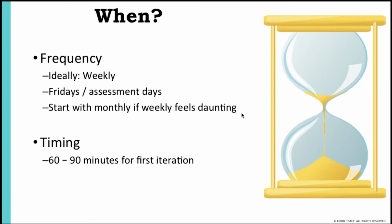And then timing. Okay, so the very first ones that you start out with, you should give yourself a lot of extra time. 60 to 90 minutes is great. I know that's not realistic for a lot of us.